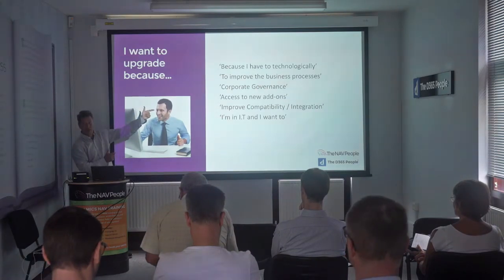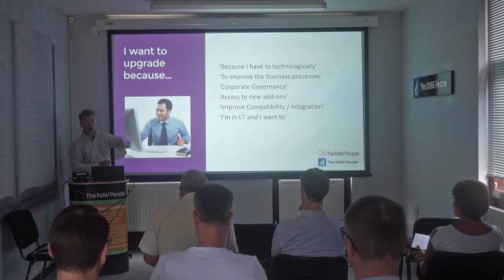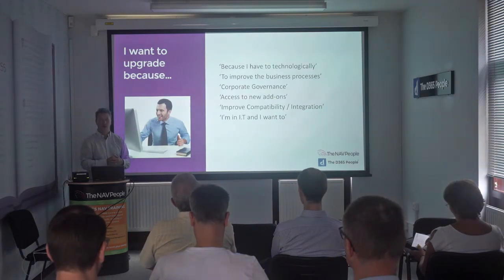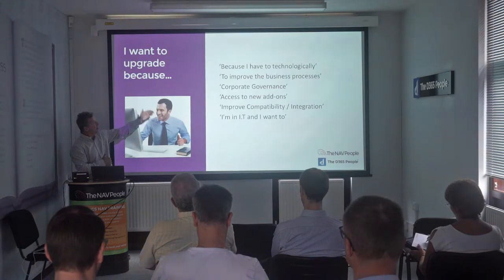A lot of people do it for corporate governance. If you're a PLC these days, you'll get an audit point saying you're on an unsupported version of software. It's not supported by Microsoft. That's all they care about. You're on an unsupported version. You have to be on a supported version. That's becoming more and more of a thing, certainly with the US companies and so on, but actually most PLCs as well. Often people want to access new add-ons.